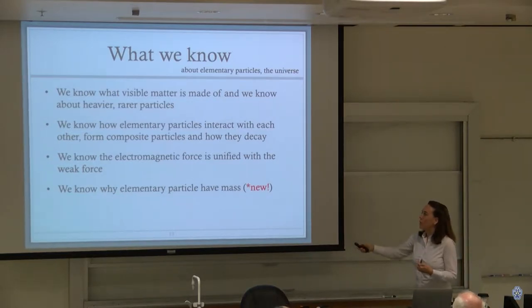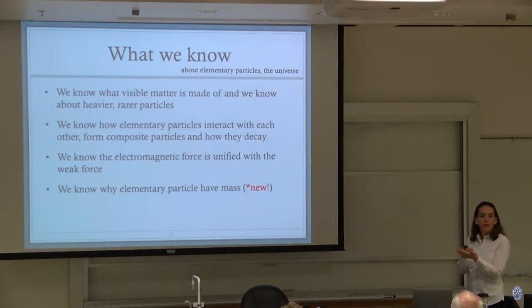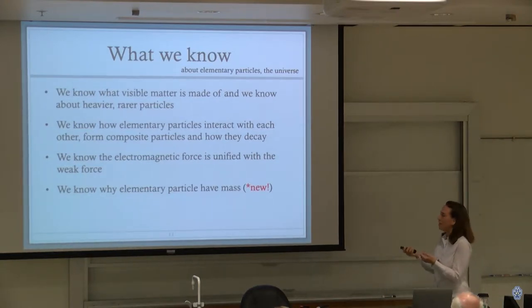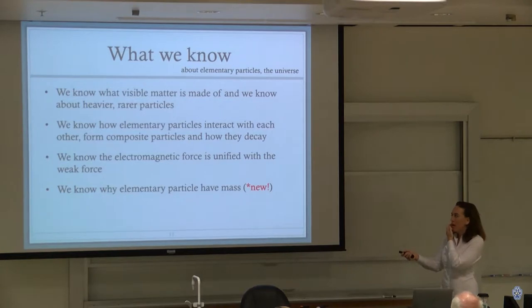So I'm going to talk a little bit more about how people want to then continue with this unification. We have electroweak. Can we bring in the strong force? Can we bring in gravity? That's a goal people have. We also know why particles have mass. So this is related to the Higgs boson. So I'm going to talk about this.